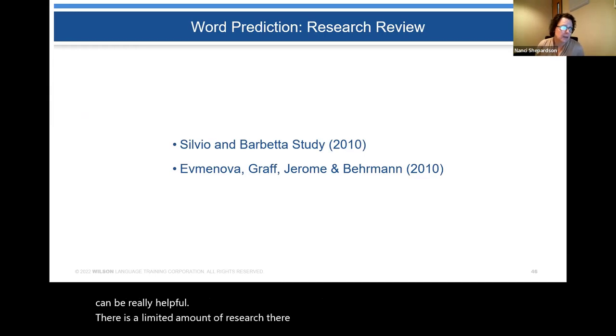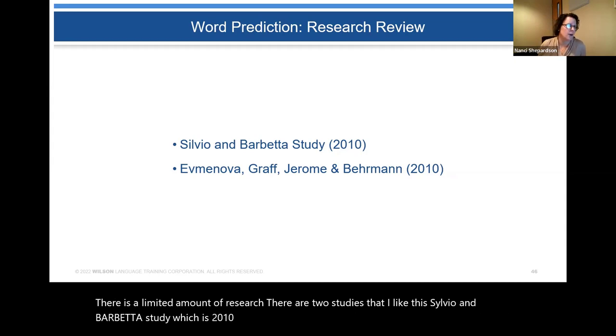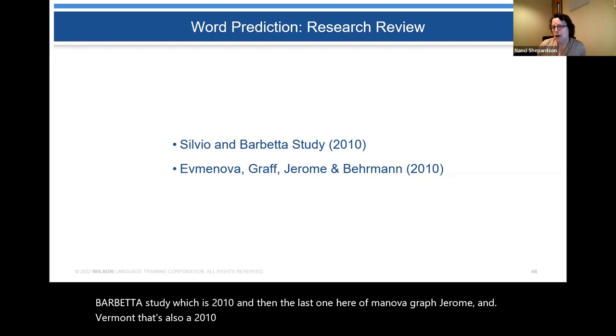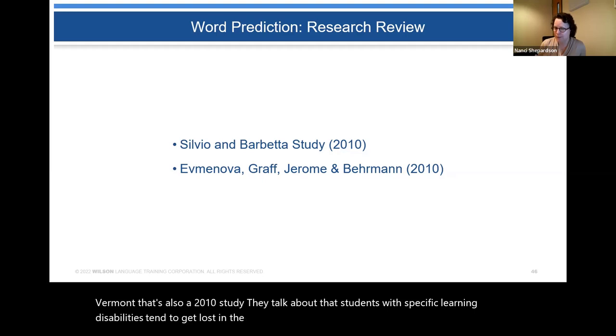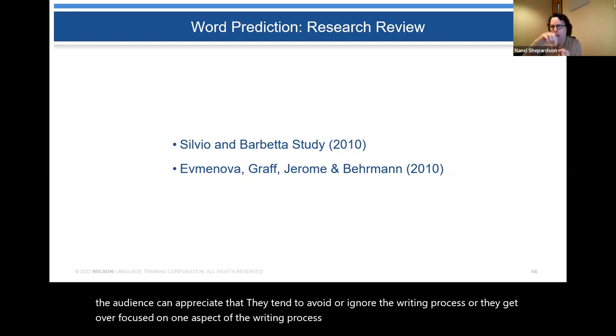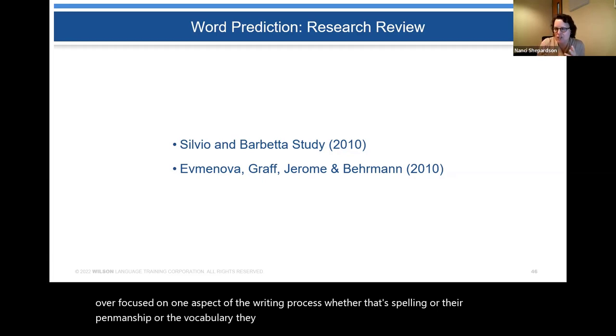There are 2 studies that I like, this Silvio and Barbetta study, which is 2010, and then the last one here, Evmenova, Graf, Jerome, and Berman, that's also a 2010 study. They talk about how students with specific learning disabilities tend to get lost in the weeds when it comes to writing. I think probably people in the audience can appreciate that. They tend to avoid or ignore the writing process, or they get over-focused on one aspect of the writing process, whether that's spelling or their penmanship or the vocabulary. They struggle to balance the organization of their thoughts and generating coherent written work.